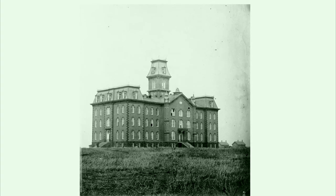And here's University Hall. What a beauty, huh? This building was plagued with problems, but it was the university for 15 years. It was the only building on campus. It sat right in the middle of the original campus, which was 10th to 12th, R to T, basically where the stadium is now.